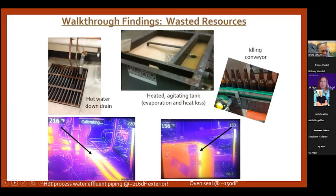Here we have a heated agitating tank open to the air, so there's a lot of evaporation and heat loss there. At a brewery, we had a lunch break, and the conveyor continued to idle through the entire lunch break. So these are just examples of things we see on the walkthroughs. Okay, next slide.